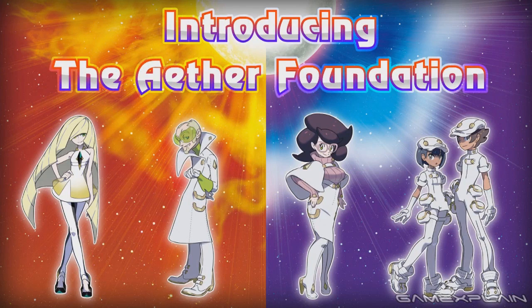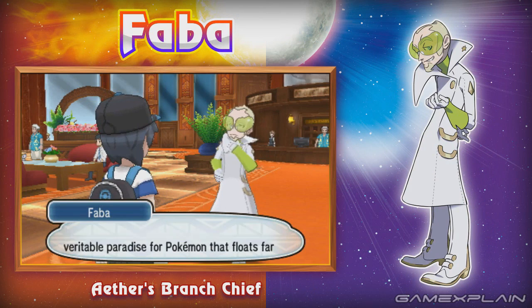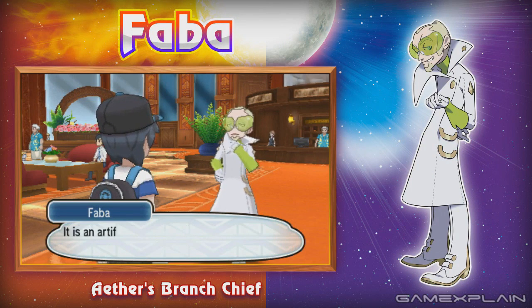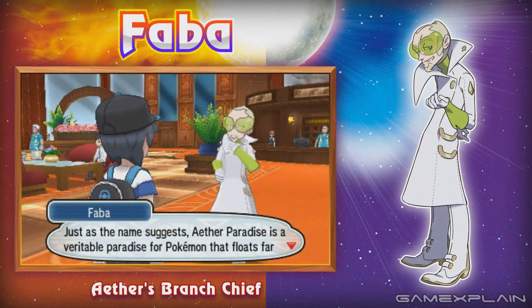Understandably, every fan is suspicious of the Aether Foundation, but are they truly the secret bad guys? Perhaps we can figure that out as the analysis continues. We next meet Faba, a branch chief of the Aether Foundation, in what seems to be a hotel lobby. After all, based on everything we see of Aether Paradise, this just doesn't match the style.